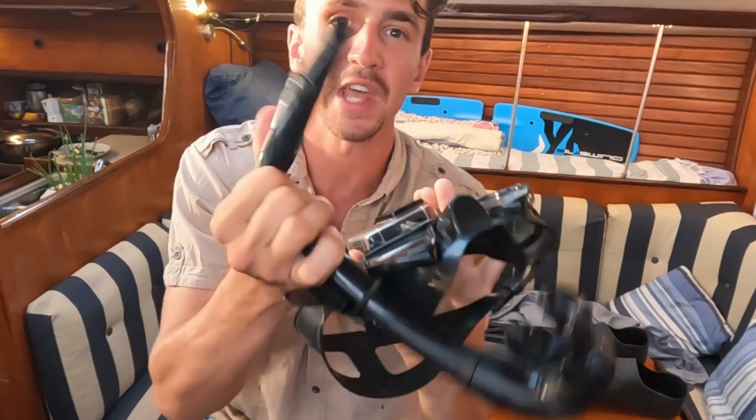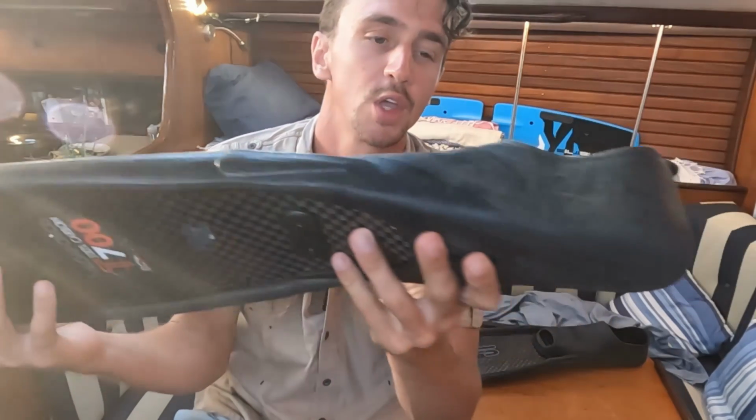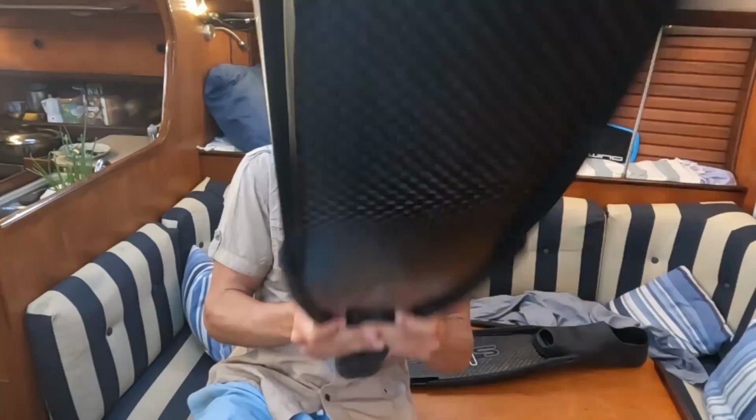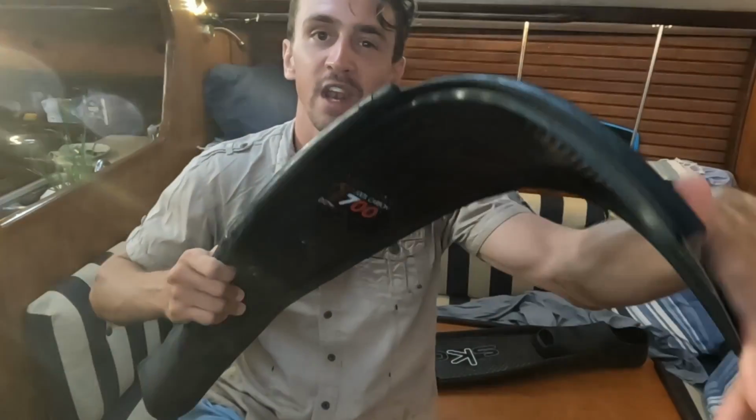With the snorkel, it's just a nice, bendy, flexible, simple tube. You don't want a bunch of complicated widgety-doos on it. And for fins, if you want to go deep and you want to be efficient, you want nice, long blades. They should be really, really long. And these ones are made out of carbon fiber, so I get a lot of that energy back on the downstroke and on the upstroke.